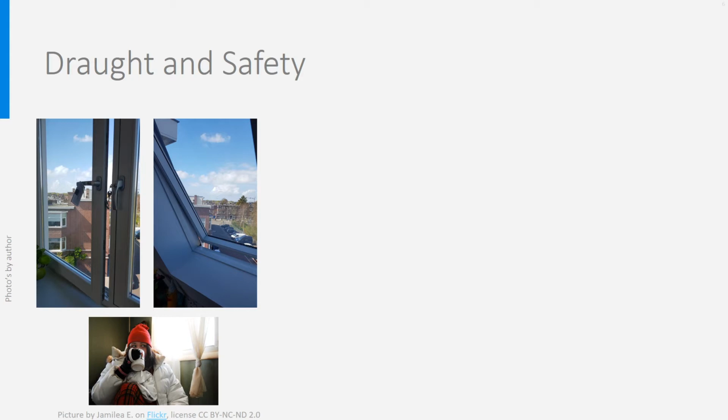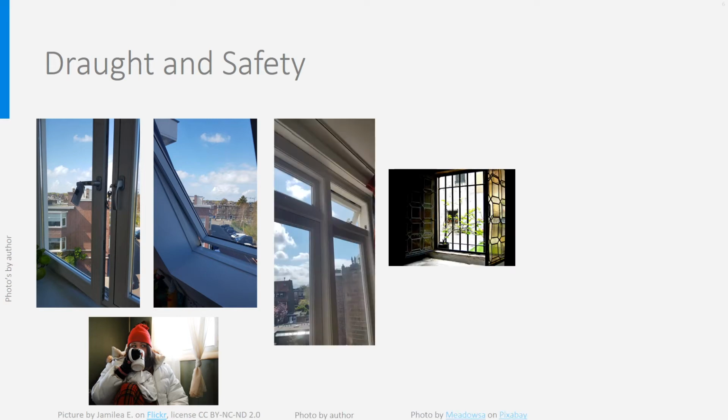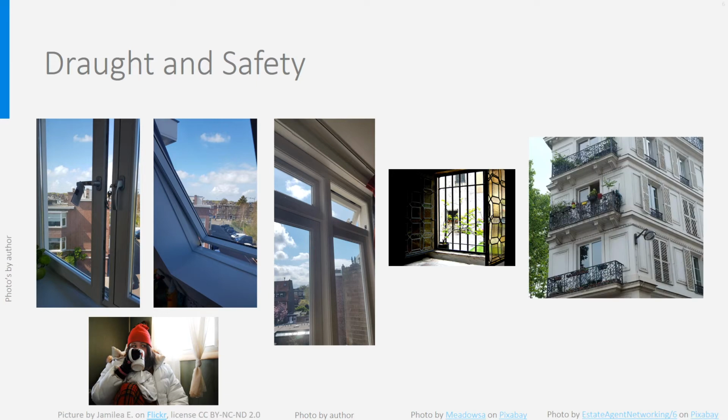Furthermore, the issues of safety should not be forgotten. First, at ground floor level, the ventilation openings must be somehow burglar-proof. See here a top-hung swing window and a window with a fence. Second, at higher floors, if windows are to be opened, there must be a fallout protection, like a balcony left on the picture or a fallout fence, like on the window's right.